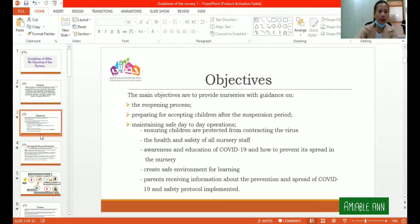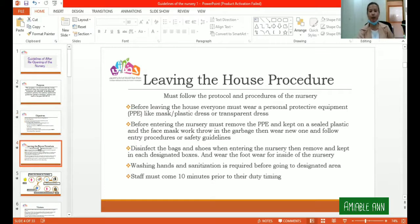Next is the leaving-the-house procedure. We have to follow the protocol and procedure of the nursery. Before leaving the house, of course, we wear the PPE, just the face mask. We already removed wearing the raincoat, right? When we come to the nursery, before entering, we have to remove our face mask and put on a new one. Our shoes as well, we have to remove and put on new ones. Our shoes from outside, we seal with plastic, right?